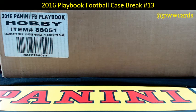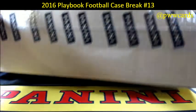Panini Playbook football case number 13. This is an eBay break. All teams are paid for. You got your squads. Good luck to everybody on the break. Let's get ripping.